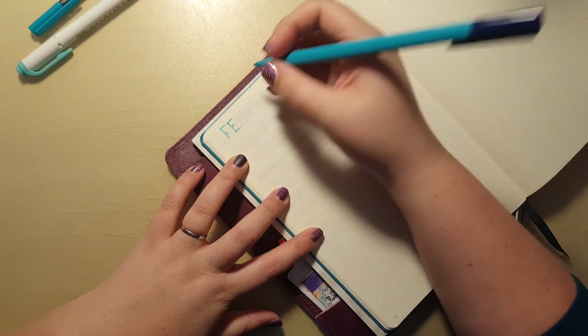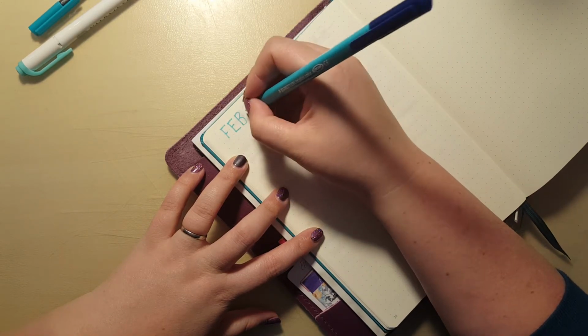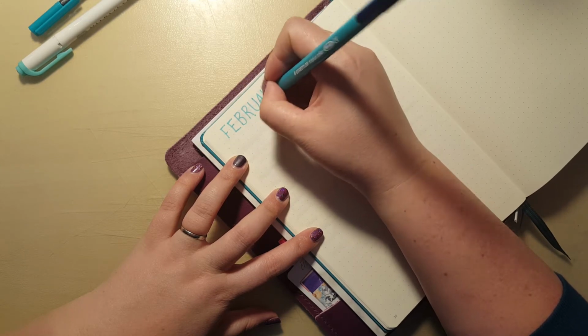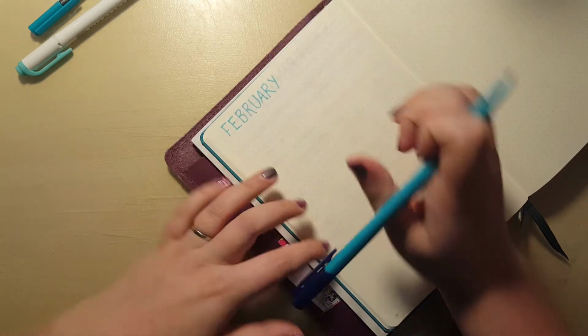So I've gone for a teal and purple affair because I have a teal, or emerald, notebook, and I have a purple Foxy Fix, so that's kind of how it goes.